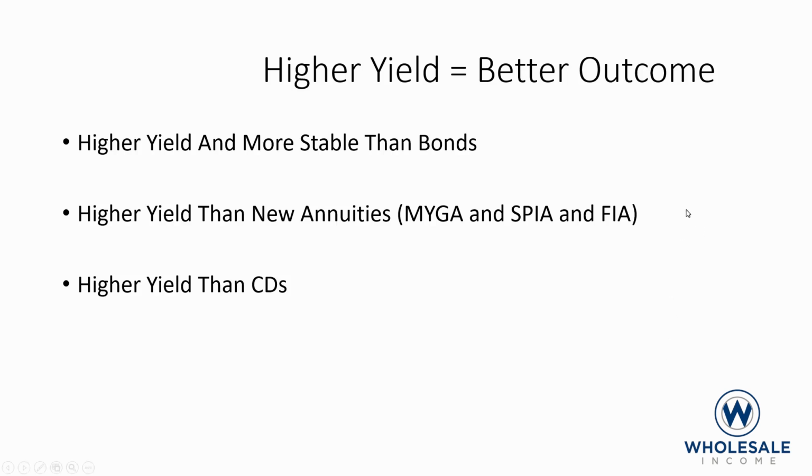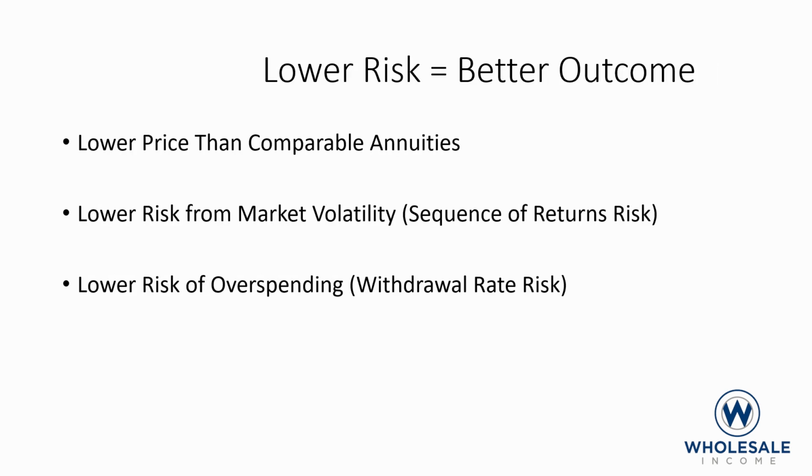I like simple, and simple in this case has a higher yield, and that is a better outcome in my book. Hopefully in your book as well. Also, these have higher yield than CDs. I'm going to get into the various different comparisons here. So in addition to higher yield, we've got lower risk, and lower risk, again, is a better outcome.